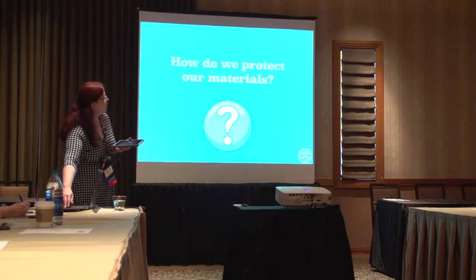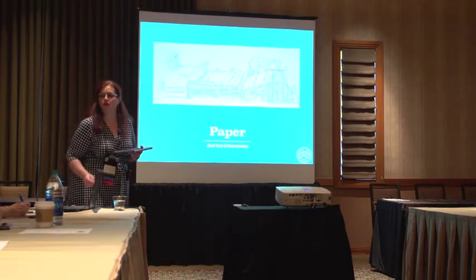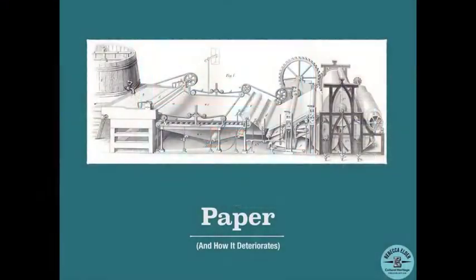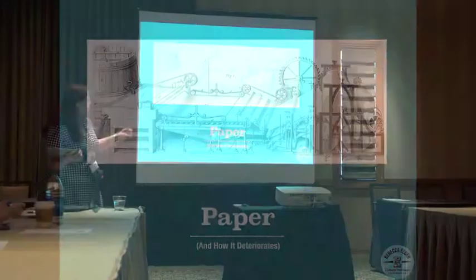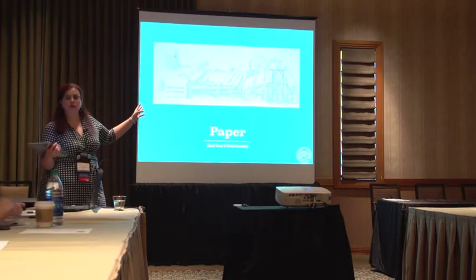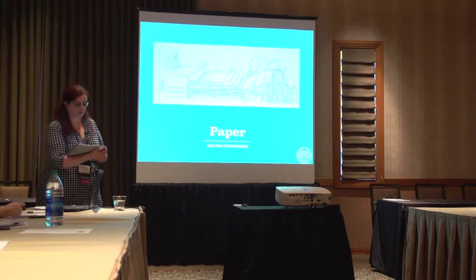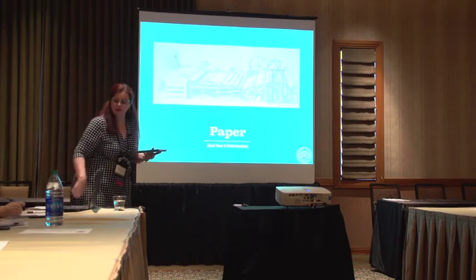But I think to understand everything, it's important to know a little bit about how paper is made. And paper is kind of the basic material you find in archival collections. So that's where we're going to start. What you're seeing there is a patent drawing from the first papermaking machine. But papermaking starts way before machines.